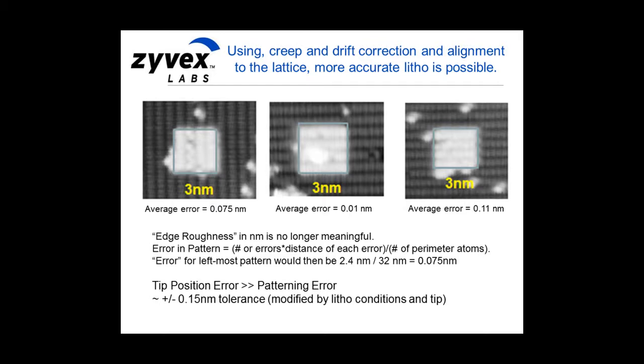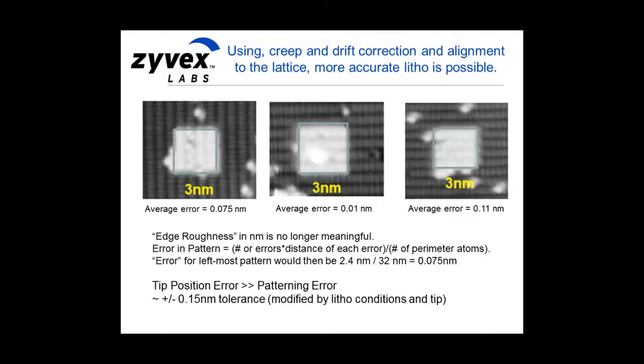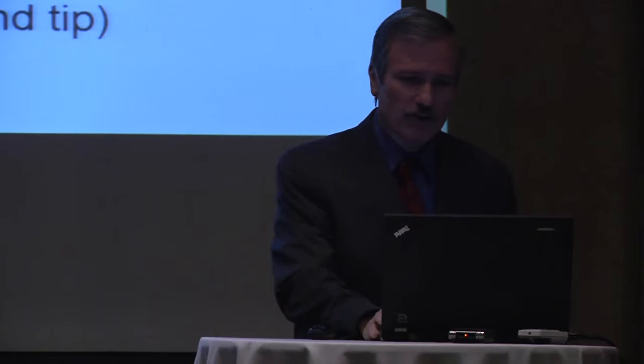These are 3 nanometer squares. And they're really squares. I mean, we got sharp corners. You can't do that with any other patterning technology, trust me. And the fact is, this isn't perfect. We're sort of missing by, this is what I'd call atomically precise. We're accurate to within sort of one atom spacing. On the average, we're actually much better than that. And I know that our tip positioning is actually worse than 0.15 nanometers, otherwise we'd have perfect patterns. So this tolerance in tip positioning is a hallmark of a digital process.